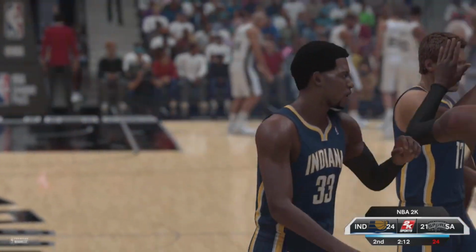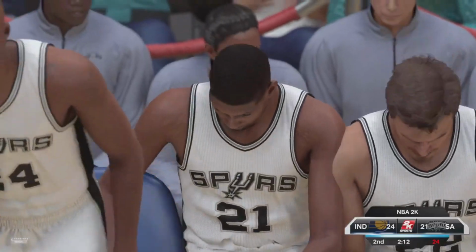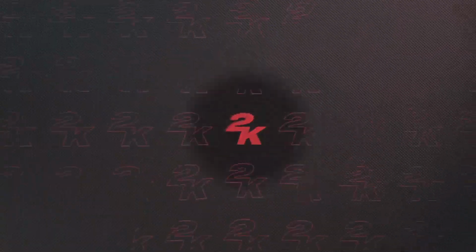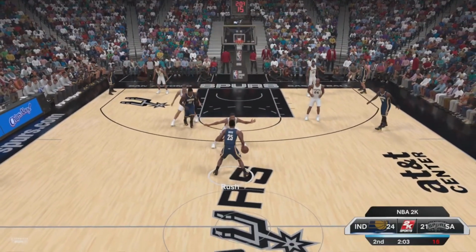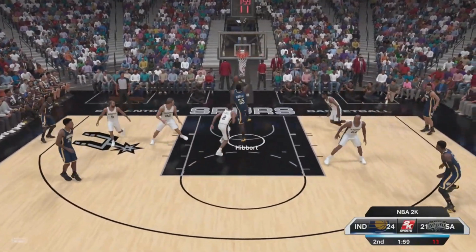So the Pacers call timeout, their first of the game. Almost entirely new group here. Splitter checked in for McDyess. Duncan Ridge comes in for Danny Granger. Rush is checked in for Mike Dunleavy. And it's Collison in for TJ Ford.